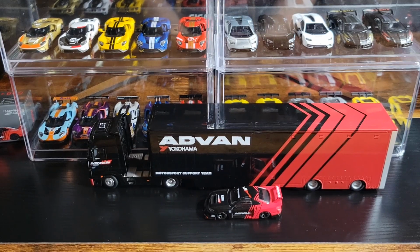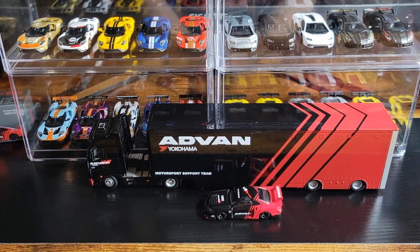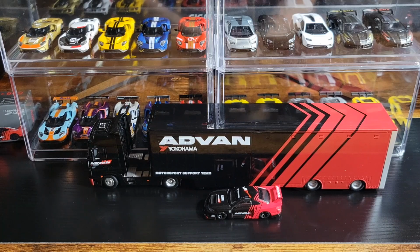We have reviewed one of them before. We reviewed the one that came with the other S15 Silvia, the Spherelight one. That one's the OG. That one's really expensive now. It kind of shocked me the other day when I saw one listed.